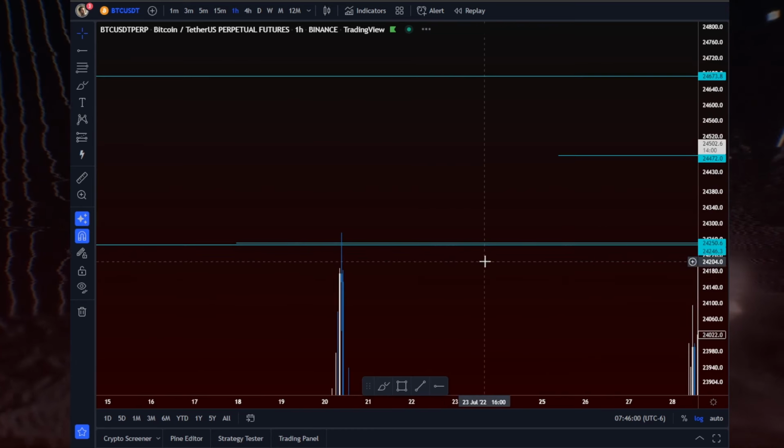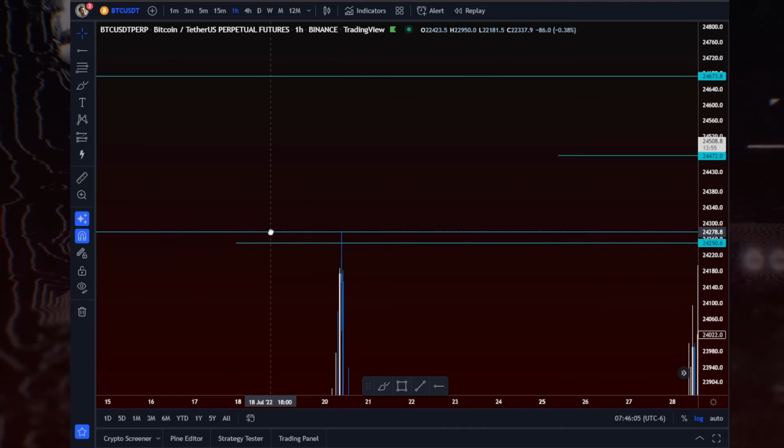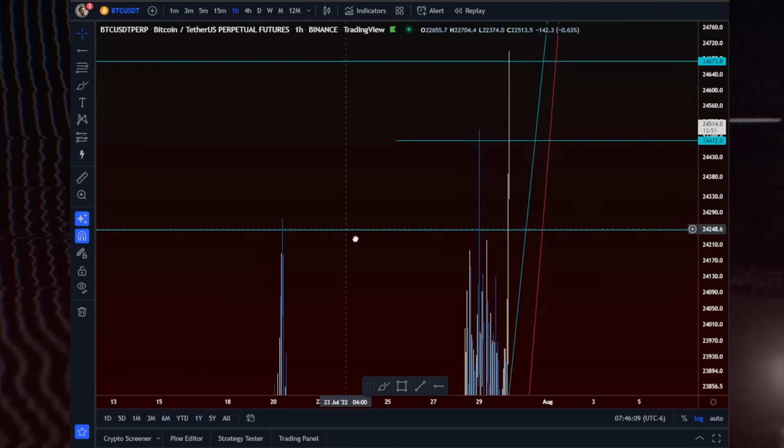So you're left with your first level here. I'm going to delete this 251. It's making it very confusing. I'll delete that one so it's not confusing. So that's your first level.